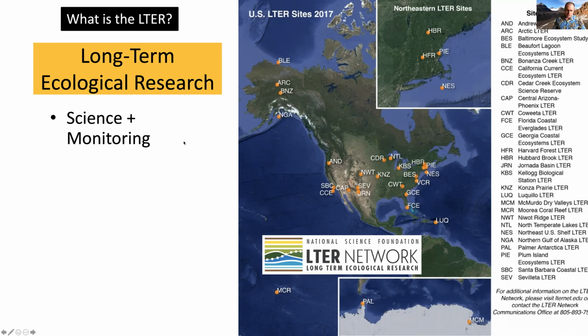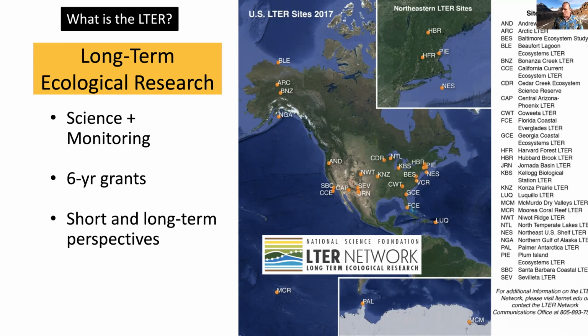And our project here is to do science and monitoring. So we monitor things and look at the response of these ecosystems to something like climate change, for example. So we take long-term measurements. Every year we go back and measure the same sorts of things. That's what we call monitoring. And then we also do science experiments. We'll call that just straight up science. These are funded 6 years at a time, each one of them. And we're charged with providing both short and long-term perspectives of how the ecosystems respond to climate-driven changes.